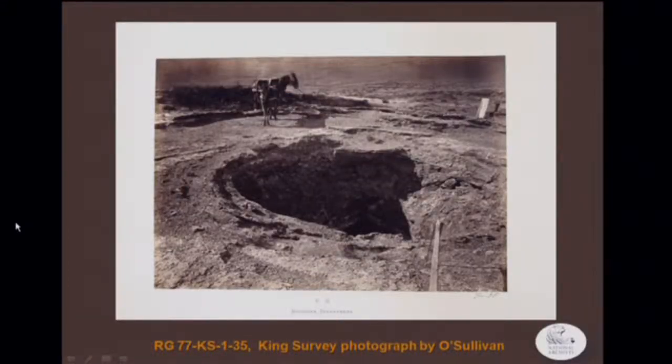O'Sullivan used a large format camera capable of holding glass plates up to 9 by 12 inches, a smaller stereo view camera, and a portable darkroom during the King survey. The glass plate negatives would have been prepared and processed in the field, and the albumin prints later made from the negatives. O'Sullivan reportedly printed the photographs using the Treasury Department photographic rooms.